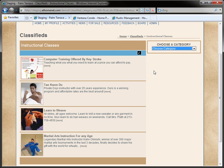And then the third thing you might notice is this breadcrumbs section up here. Breadcrumbs being just a trail to get you back to where you came from. So you can come from where we are now, which is instructional classes. You can back up to the main classifieds page, or you can back all the way up to the home page of the website. So that's kind of nice.